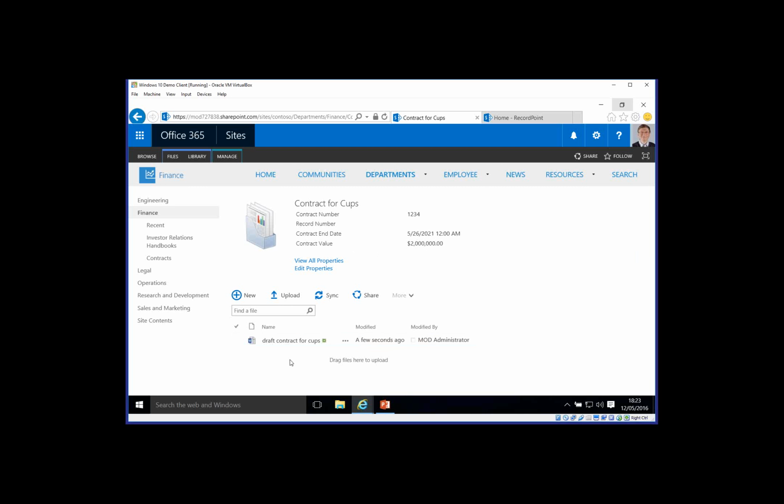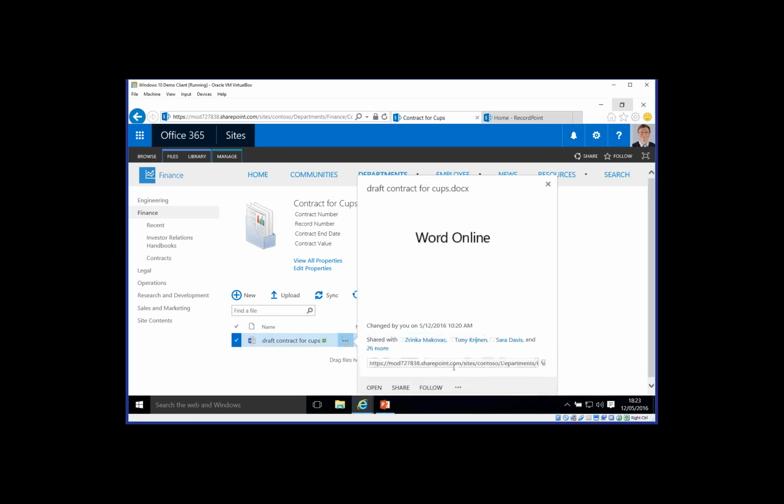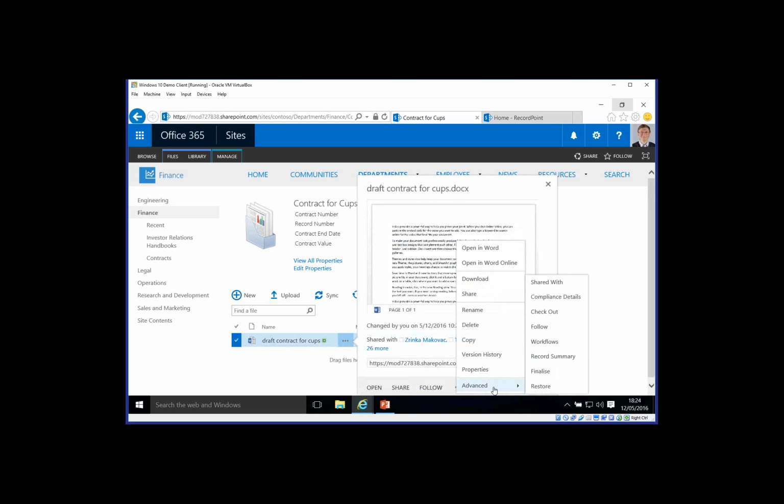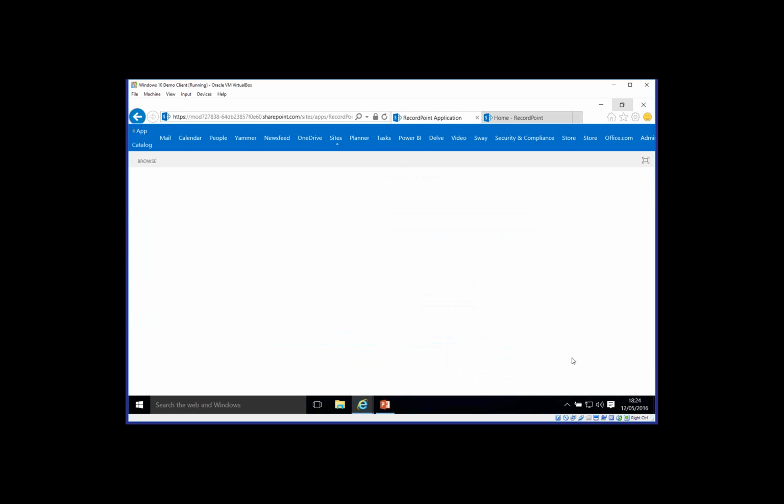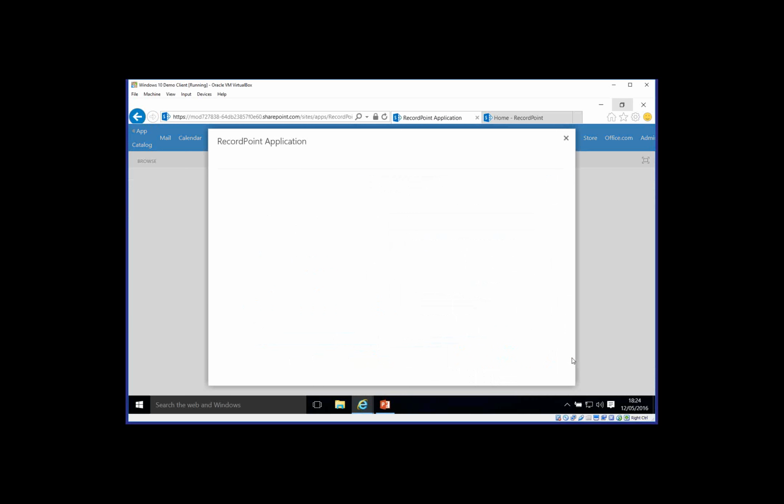So what can an end user do in terms of seeing records information? Well, they can come into this advanced section within Office 365 and Sites, and they can see a record summary. I can click on that link, and this takes me to a snapshot of the records information that is available to the end users. Providing this has been accepted by RecordPoint, then this will be displayed. And it looks like it absolutely has.